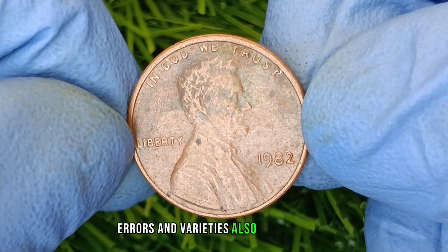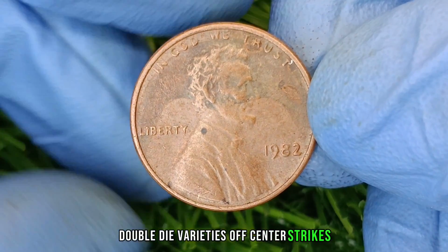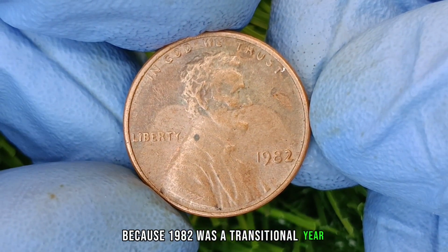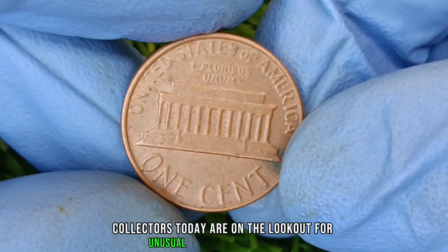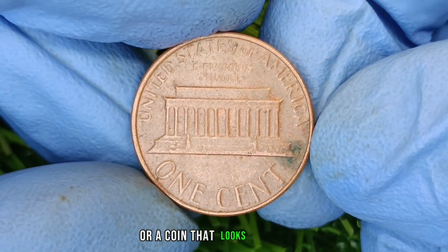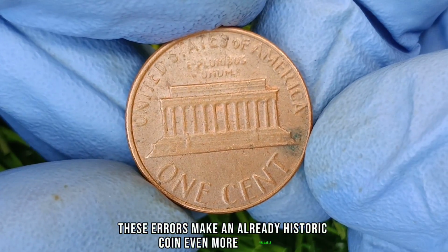Errors and varieties also exist in 1982 pennies, and they can bring even higher values. Double die varieties, off-center strikes, die cracks, and clip planchets can all add significant premiums. Because 1982 was a transitional year, mistakes happened at the mint, and that means collectors today are on the lookout for unusual coins from this year. If you see a 1982 penny with doubling in the date or the lettering, or a coin that looks off-center, it could be worth far more than face value. These errors make an already historic coin even more valuable.